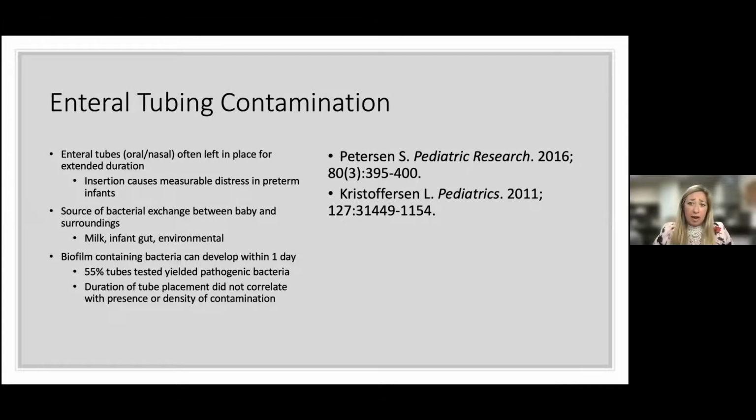So then when we're moving into our infection control, enteral tubing contamination piece, we do know that enteral tubes are often left in place for extended duration in our neonates. And we know that the insertion can cause measurable distress in preterm infants, so that's something we really want to try to minimize. So we don't recommend routinely changing these out daily or every 2 days. We really want to try to maintain them in a manner that's safe to help minimize pain.